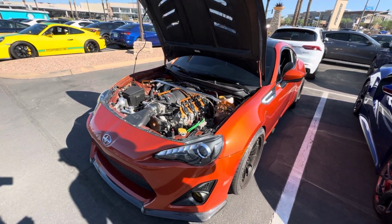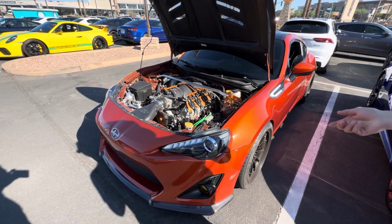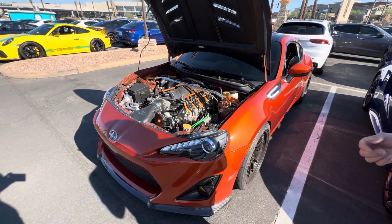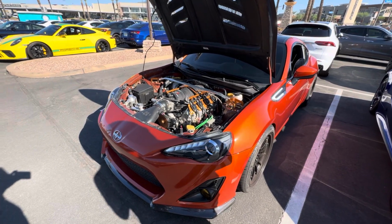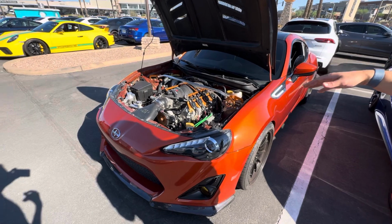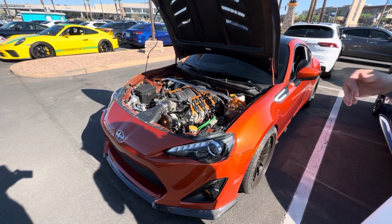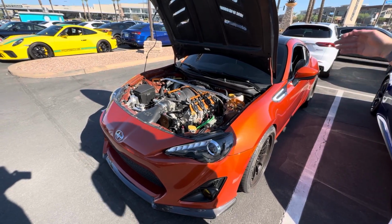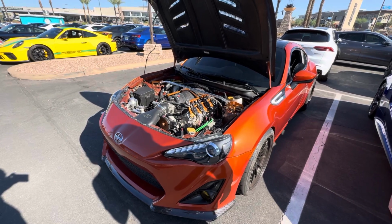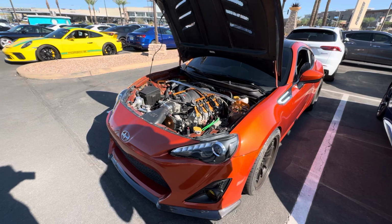So how does it handle with this kind of power? It spins through first, second it hooks up with the PS4s, it does great around the turns, it is very planted. You don't really notice much of a weight increase from the engine, because the factory Subaru Boxer engine is actually heavier than an aluminum block V8. All the weight's in the transmission. So the weight distribution is very similar to what it would be stock. Nice.